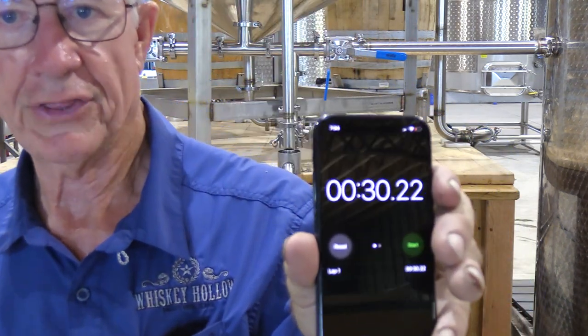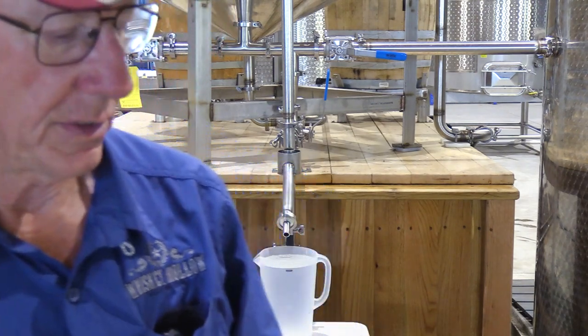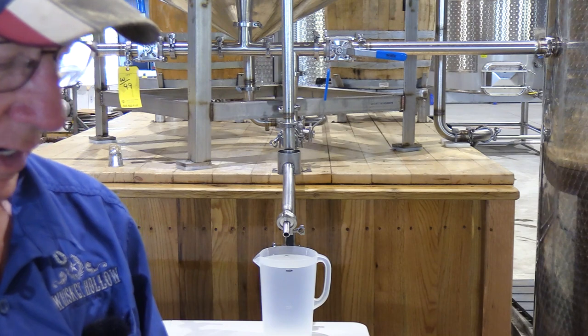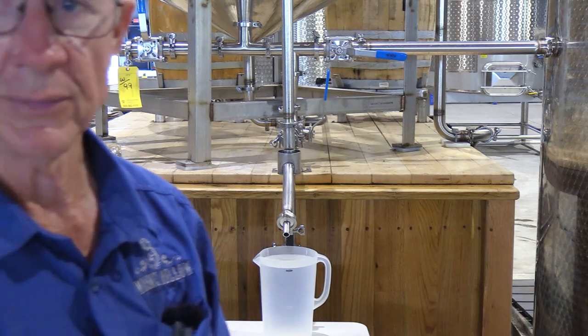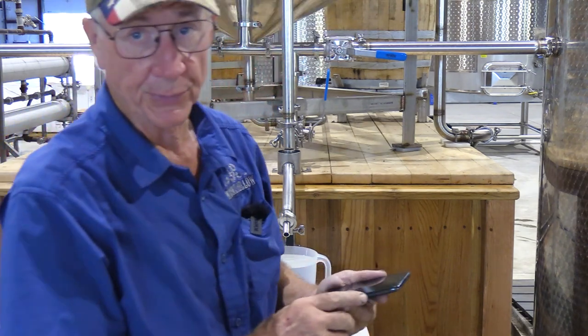Cadillacing right at 30 seconds. I probably punched it about a second or two early, so it's right at 32 seconds. I'm guessing, and you do the numbers, it'll calculate out right at 112 gallons an hour. Let's see what the proof is.